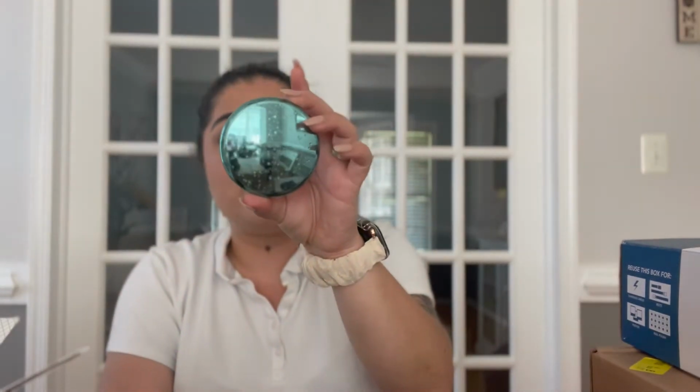And then this one here is Refined Golden Bronzing Powder. And this is just too dark. I don't know what I was thinking. I don't like the gold flecks in here. So that is why that is going.